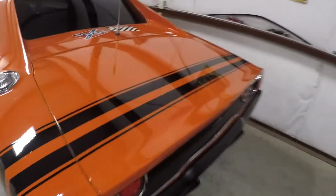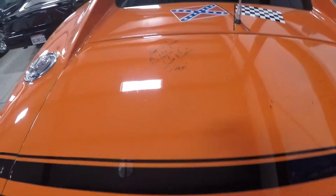And I think another thing I'd like to do is maybe try to get all the autographs, the signatures here restored, because they have faded over the years. So maybe find someone who could do that for me. Then maybe re-clear it and leave it alone. But that's it. Other than that, the General Lee is good.